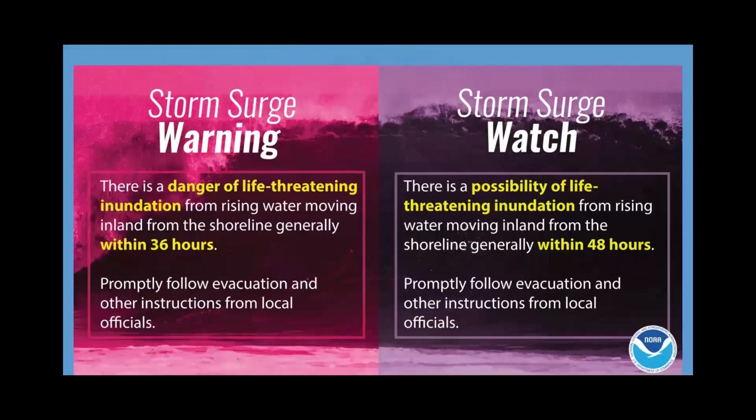And what is the difference between the storm surge warning and the storm surge watch? Again, it's for the danger of life-threatening inundation from rising, moving water inland from the shoreline. So for the warning, that's within 36 hours, and that means to promptly complete all evacuation and to address the instructions for local officials. The watch is the possibility or a chance that it's going to happen, or better than the slight chance. It'll be more of a good chance that we will be seeing it, but it's within 48 hours.